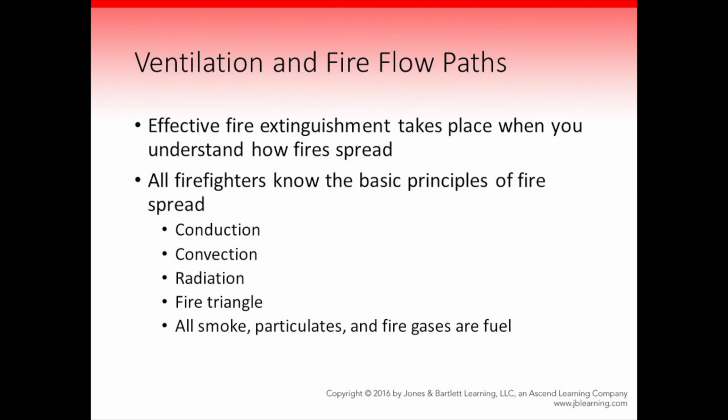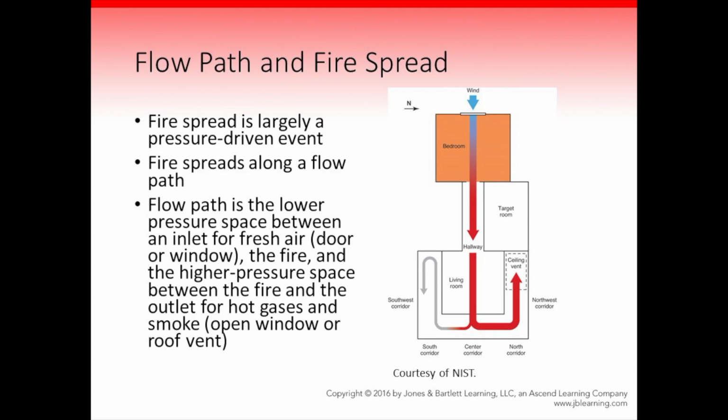In addition to these principles of fire spread, we need to add another factor that has not gotten the attention it deserves. Fire spread is largely a pressure-driven phenomenon. Fires spread along a flow path. A flow path is the lower pressure space between an inlet for fresh air, such as an open door or window, the fire, and the higher pressure space between the fire and the outlet for hot gases and smoke, such as an open window or roof opening.